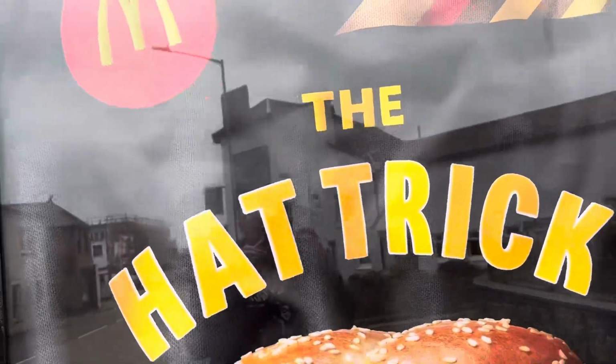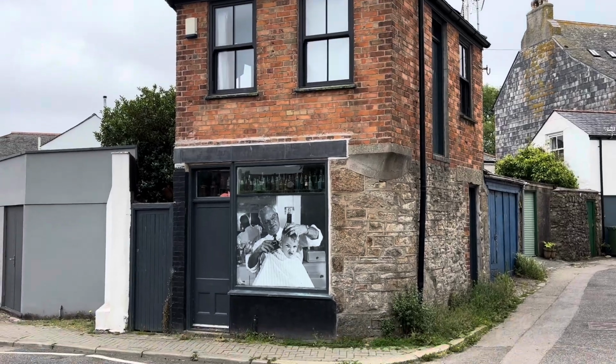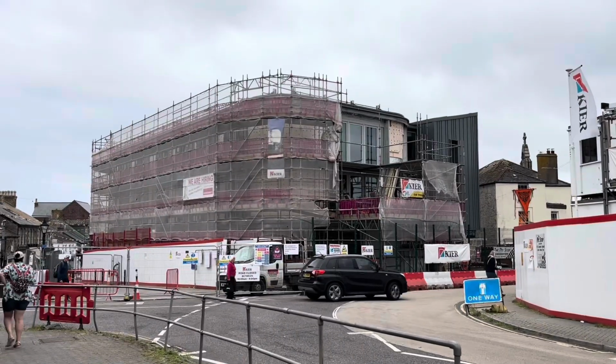Yes, look at this. Mickey D's like a hat trick. Oh my goodness. Always like this building here, obviously that old building, but I do think that picture's quite funny of that boy having his hair cut. He doesn't want any of that, does he? Get off me, he's saying.